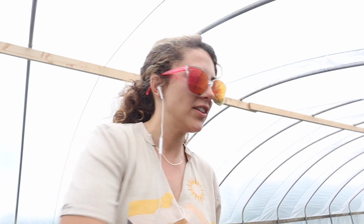So I decided to do microgreens this spring because, to be honest, I don't have much else, and this is a super quick turnaround. It takes like 7 to 10 days from the time that you seed your trays to harvest, and that seems really easy. So the first ones came up surprisingly fast.